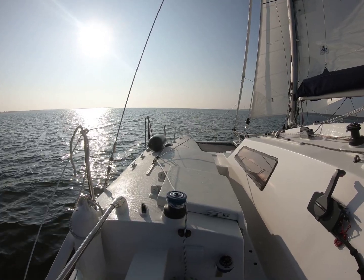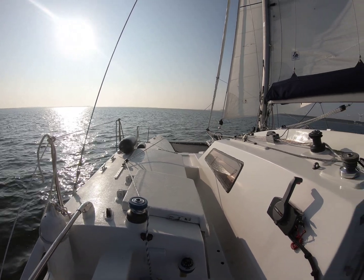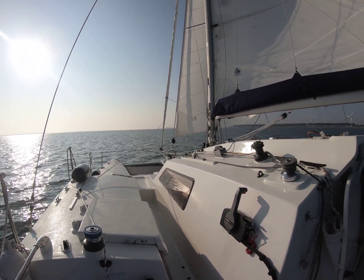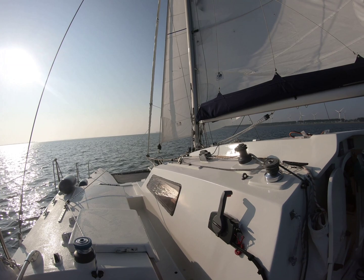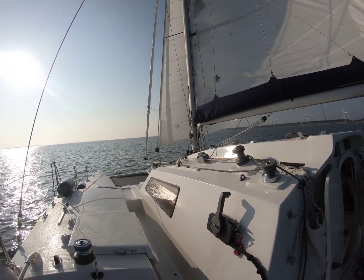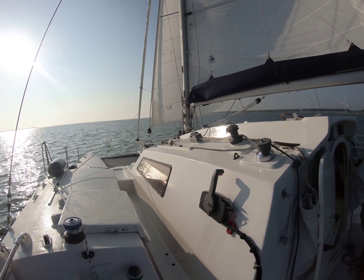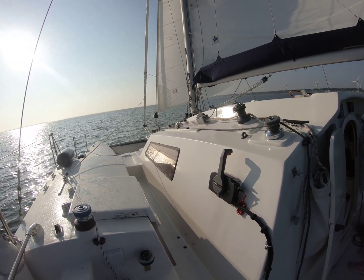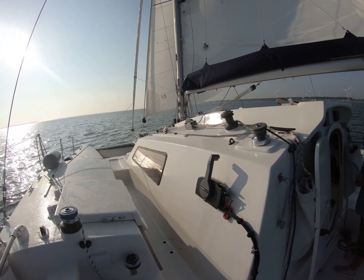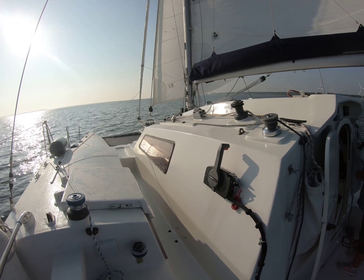Okay, we're moving down the river nicely, but had to roll away the screecher and get the jib out. We can't point so high with the screecher, and as always we've got headwinds, so back on the jib. But we're doing okay. It's a very pleasant sail.